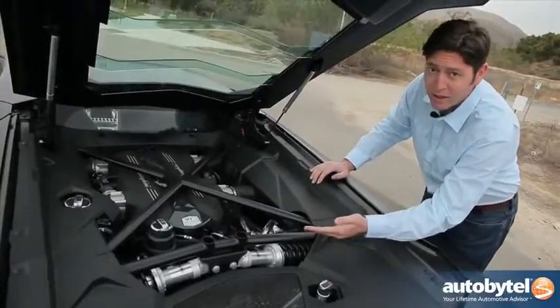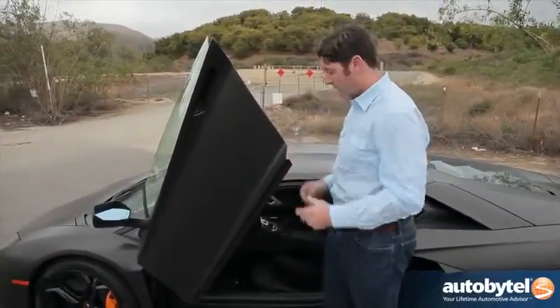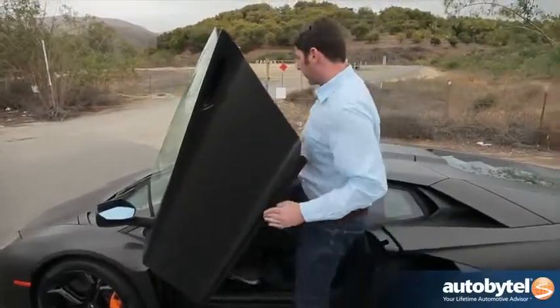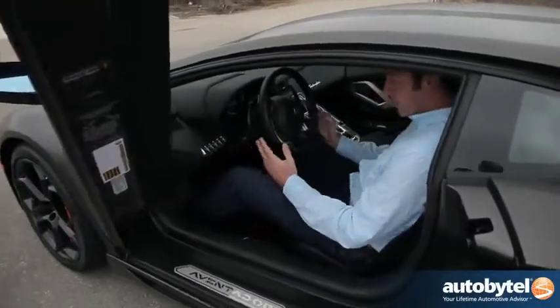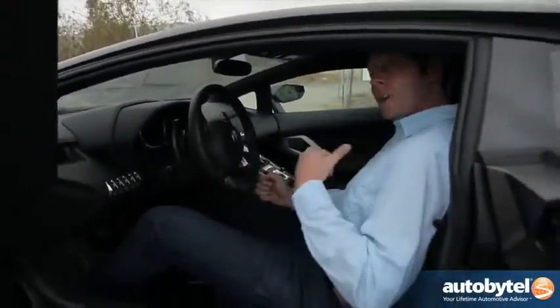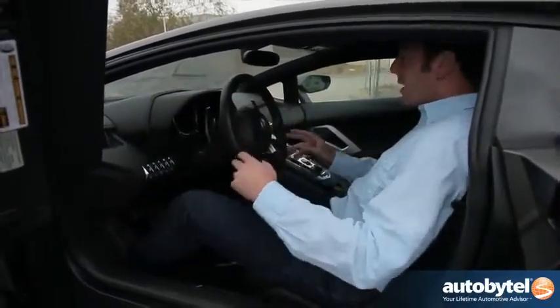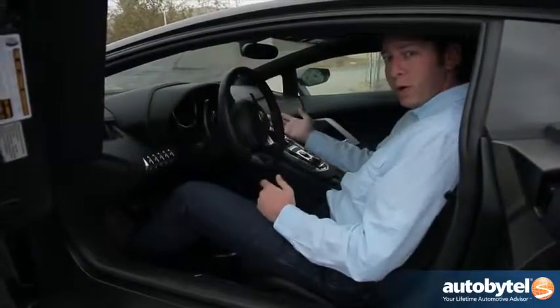It also looks fantastic. A car like this, you'd think it'd be difficult getting in and out, especially with the wide side sill. At first it looks daunting, but it's not that difficult. Just slide in, and at 6'3", I'm actually pretty comfortable. There's a lot of room here, way more room than in a Gallardo. I don't even have the seat all the way back. I've got a great driving position, and I'm ready to just take a look and see what's going on the inside before we hit the road.